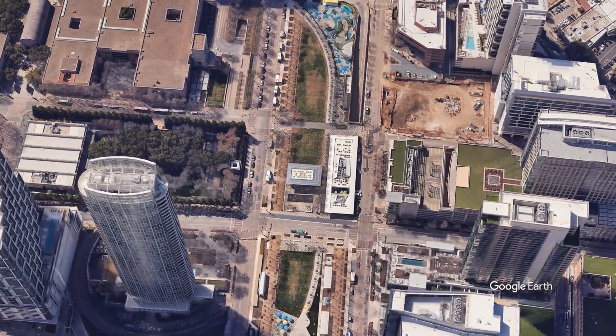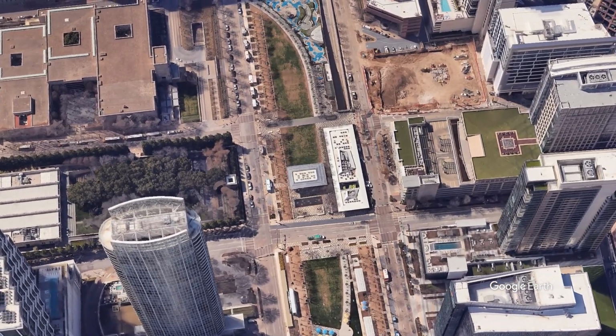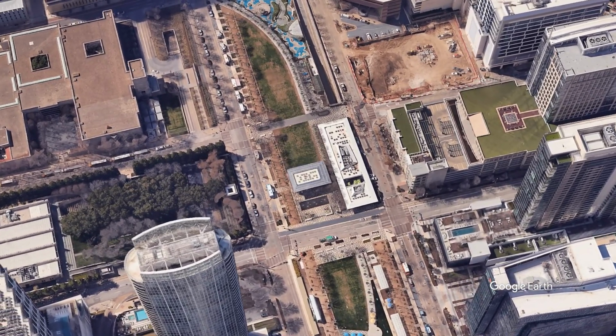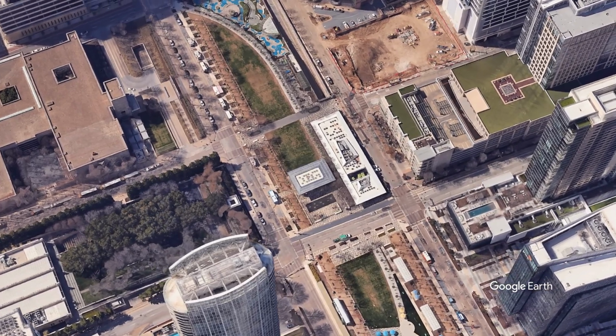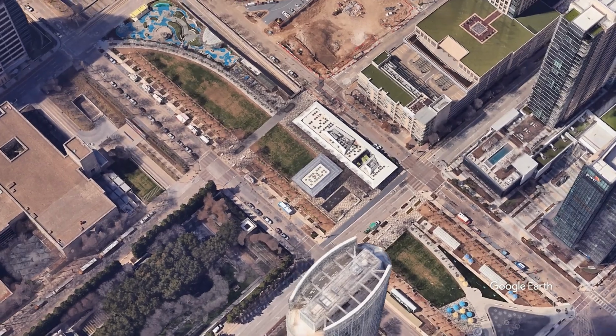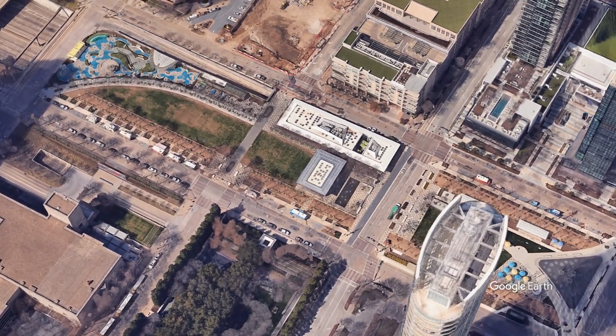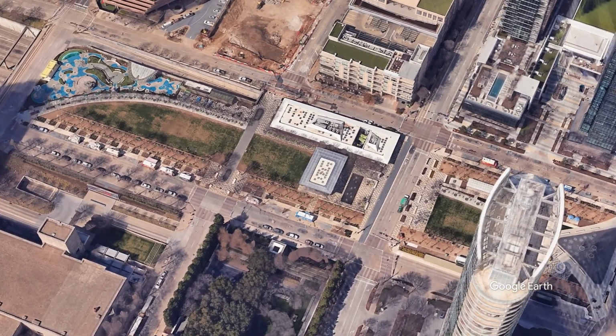Klyde Warren Park is famous for its rotating lineup of food trucks, offering everything from gourmet burgers to artisanal ice cream. Here's a pro tip. Try the tacos, they're a local favorite. Also, the park hosts a food truck rally every week, so there's always something new and delicious to try. So grab a bite and enjoy the flavors of Dallas.